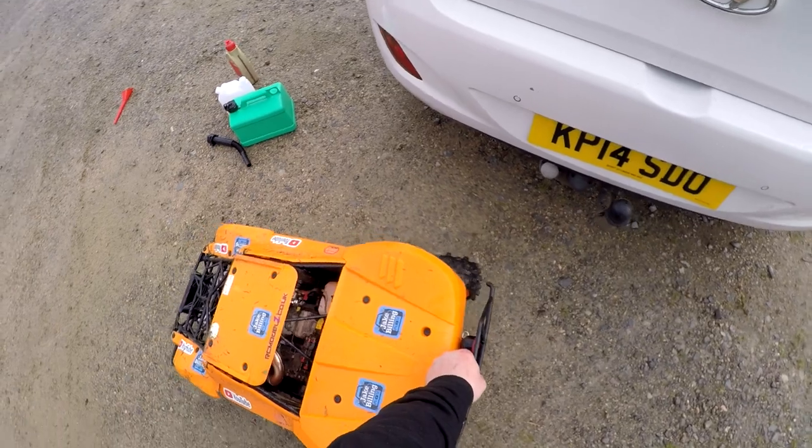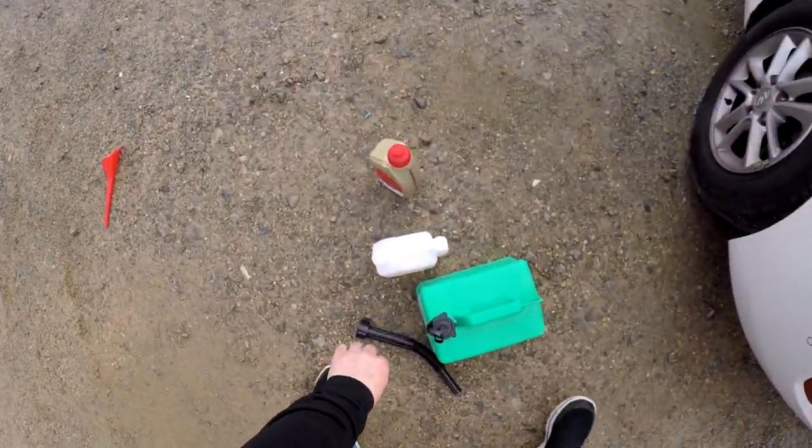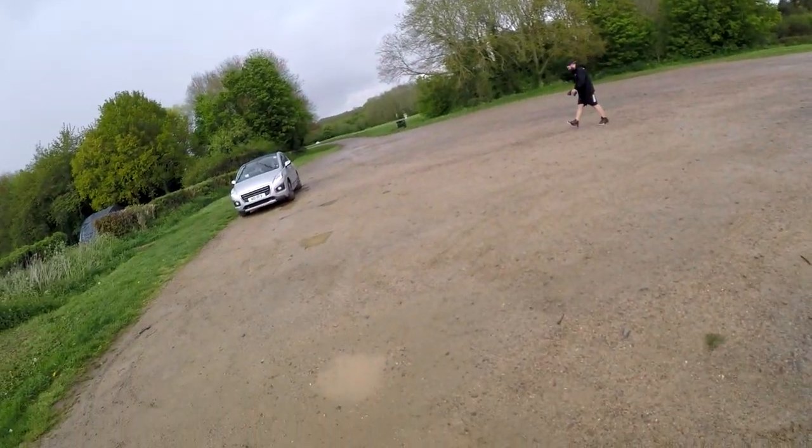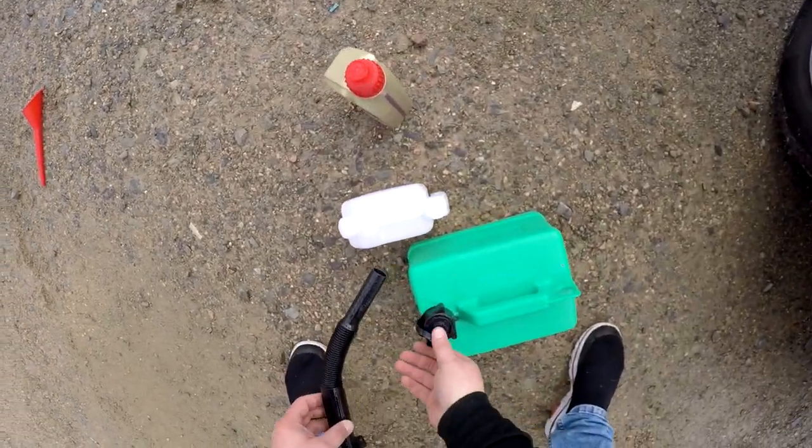So it's the walk of shame back to the car with the truck. But luckily, with the pull starter, we can take it apart, pull the string through, and retie it. I'm not sure why it snapped. It could have just been a weak bit of string, but never mind. We can fix it quite easily.